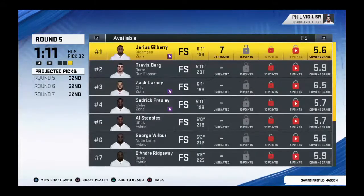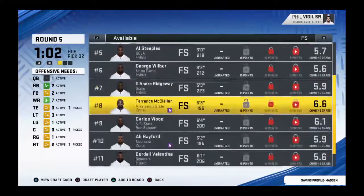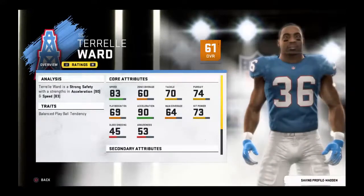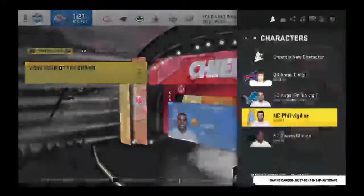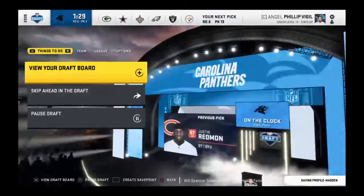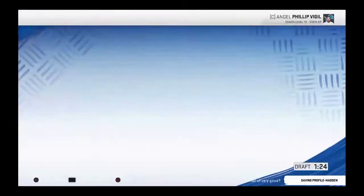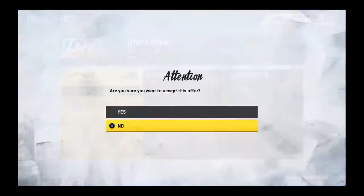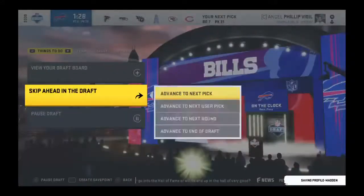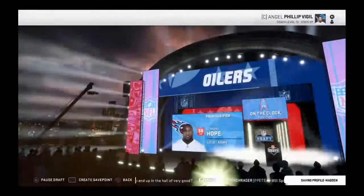The Chiefs are now on the clock. The Panthers are now on the clock. The Lions are now on the clock. Ladies and gentlemen, we've got a trade. The Bills are now on the clock. The Houston Oilers are now on the clock. I see both teams filling out cards. You know what that means? We've got a trade.